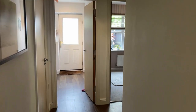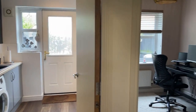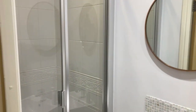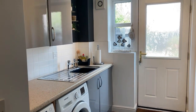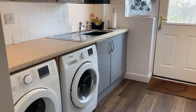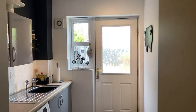Let's carry on. So on the ground floor you have a utility room and also bedroom 3. Servicing bedroom 3 you have a shower room. So mains fed shower, again nicely presented throughout. In the utility room you have wall and base units, plumbing and space for a washing machine and space for an under-counter tumble dryer, and also a door leading out to the rear garden, which we'll have a look at the end.